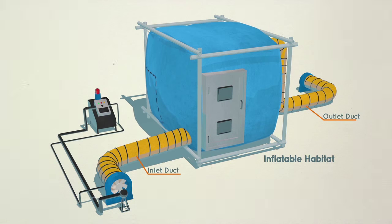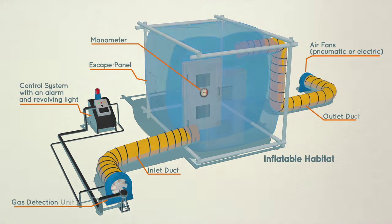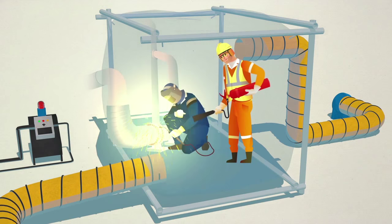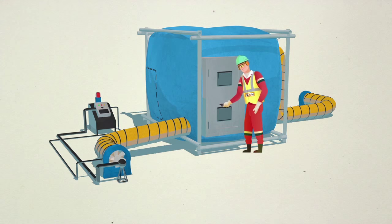Outlet and inlet duct, air fans, gas detection unit, control system with alarm, escape panel, and manometer. Once the setup is complete and hot works are in progress within the habitat, Joe performs regular checks to ensure that the habitat system is functioning optimally.